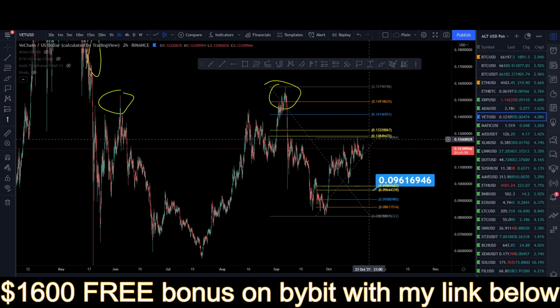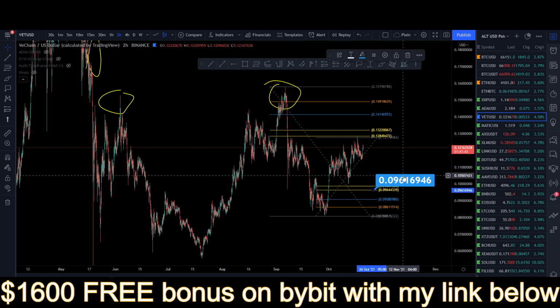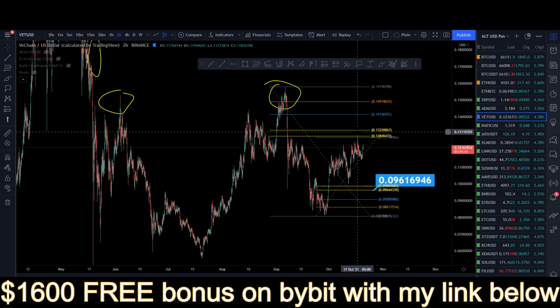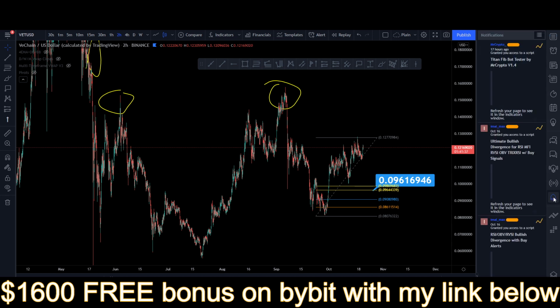So first things first, let's go ahead and go over what it is that we are looking at as far as to the downside, right? We're going to go over the upside as well, where VeChain could be headed. But for the most part, let's just start here. And the reason why, again, we have this here is, let's just go ahead and redraw all this.